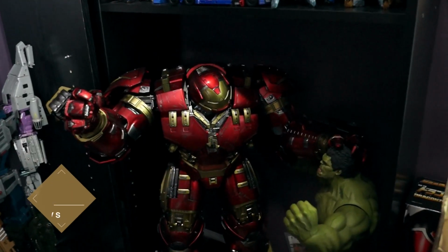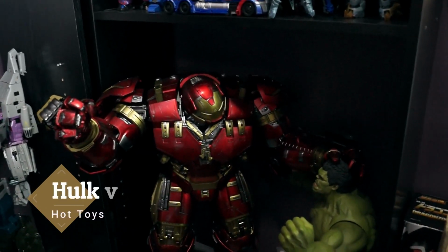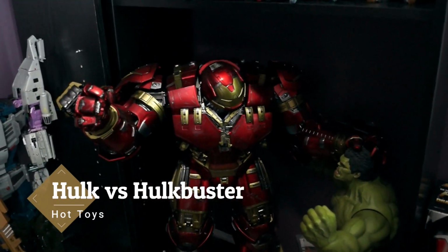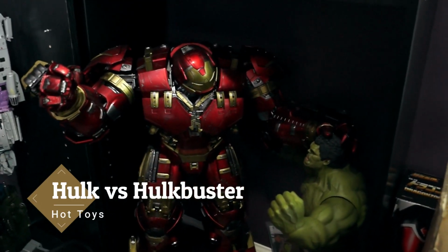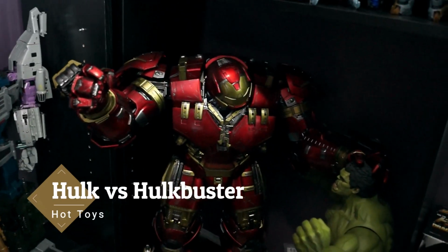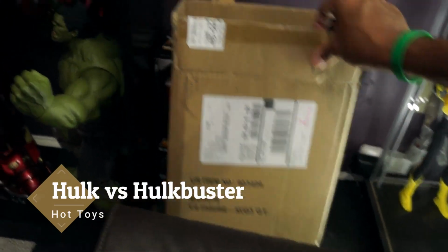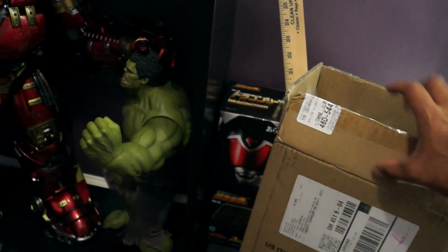Alright, my last little set of figures I got on display are my Hot Toys Hulk Buster versus Hulk. Really dig this figure, really like him. He's by far my biggest figure. He's just huge and he's heavy. He's a great piece. Oh, if you look right here, that's a Teen Groot. And there's my Soul Chogokin Dragon Zord.